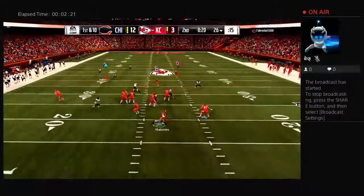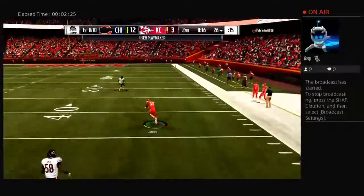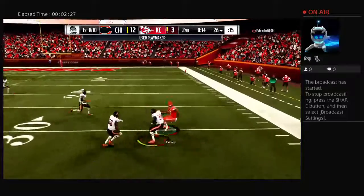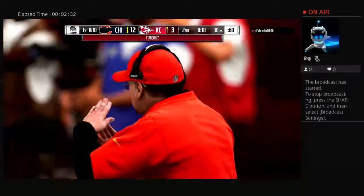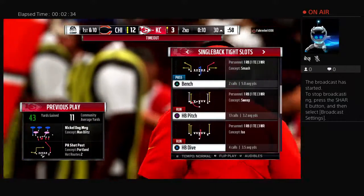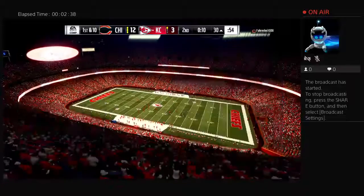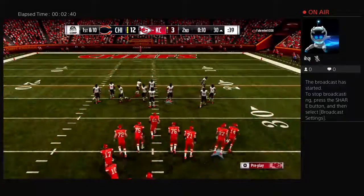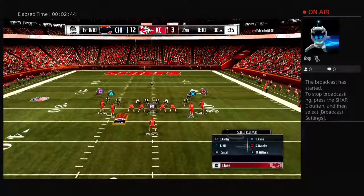Trying to shake off the interception from the last drive, he'll look to throw. Caught here by Conley, and he gets all the way down to the 30-yard line. Now a timeout signaled for, and they'll get it with 10 seconds to go before halftime. So the big play has them all the way down to the 30 now for 1st and 10.